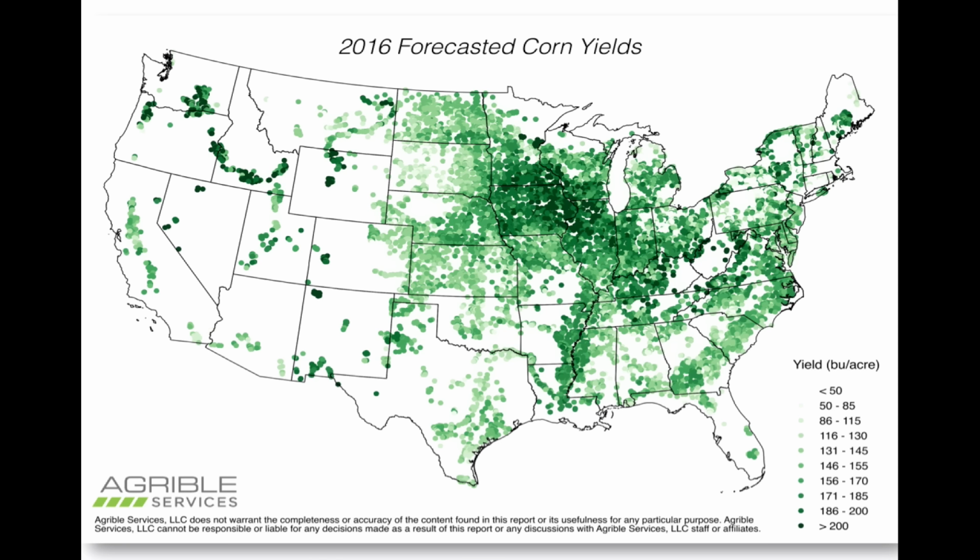2014 was the best crop ever in the United States, yielding 171 bushels per acre. While we are forecasting a top 2 or 3 year in terms of yield, we are not expecting corn yields to beat those of 2014.